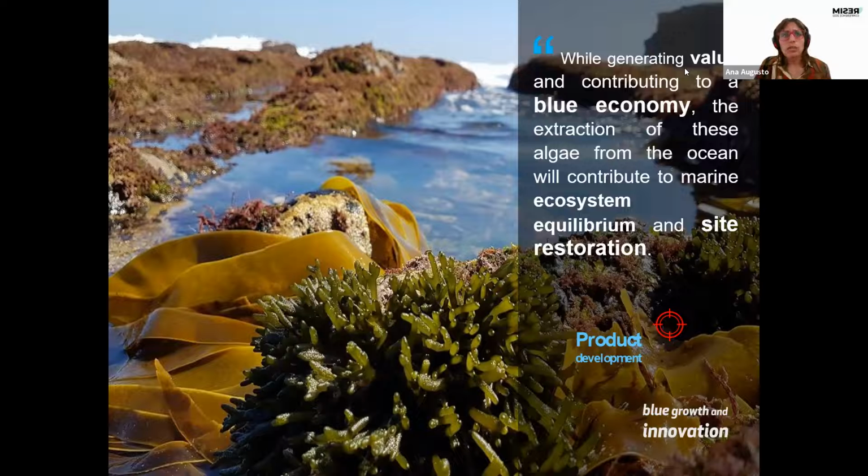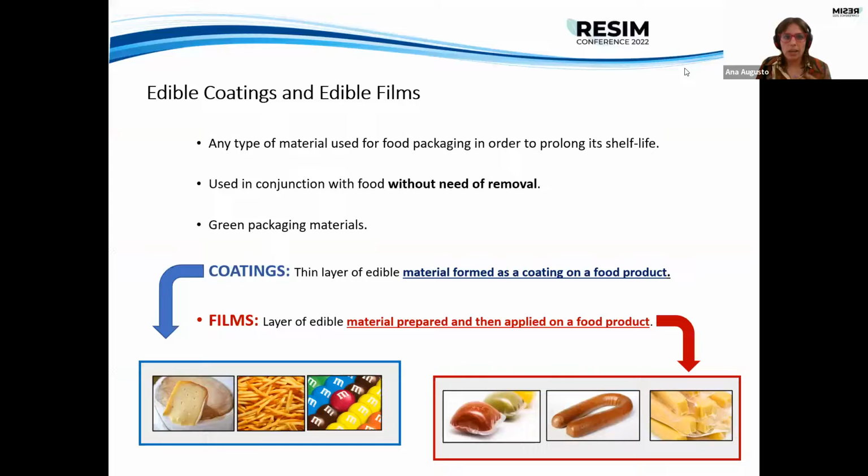So in our work, we are trying to add value to these seaweeds and at the same time to develop new solutions for food applications. And in our case, it is the development of edible coatings and films. And what are edible coatings and edible films?